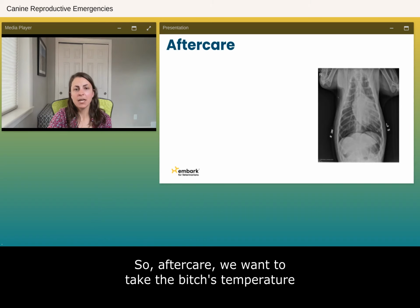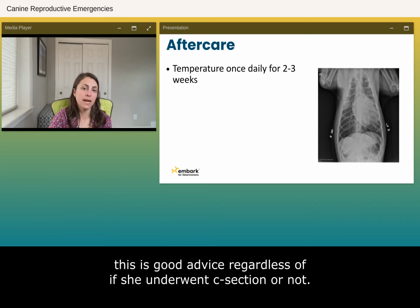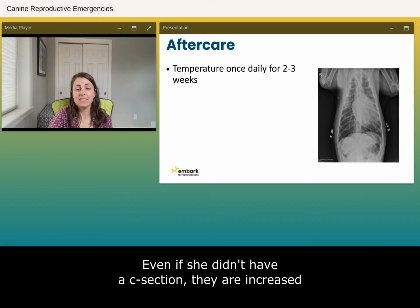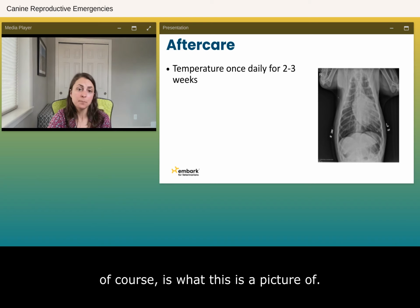So aftercare, we want to take the bitch's temperature once daily for 2 to 3 weeks. This is good advice regardless of if she underwent C-section or not. Even if she didn't have a C-section, they are at increased risk for aspiration pneumonia, which of course is what this is a picture of.